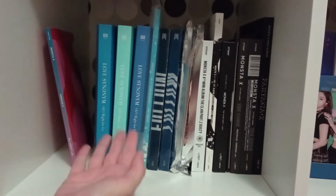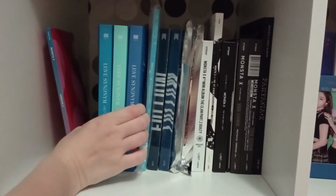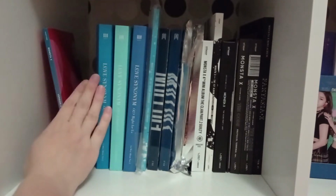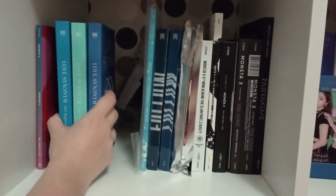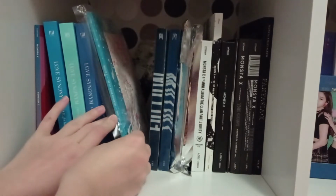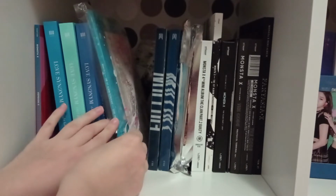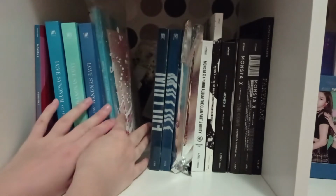Then we've got this one. It's taking up a third of the shelf, but we've got the 3 versions of Love Synonym Part 2. These are literally so big. Why? Then we've got the Shine Forever, the blue versions. I don't remember which one it is. This one has a lot of things floating around, so I left it in the bag.